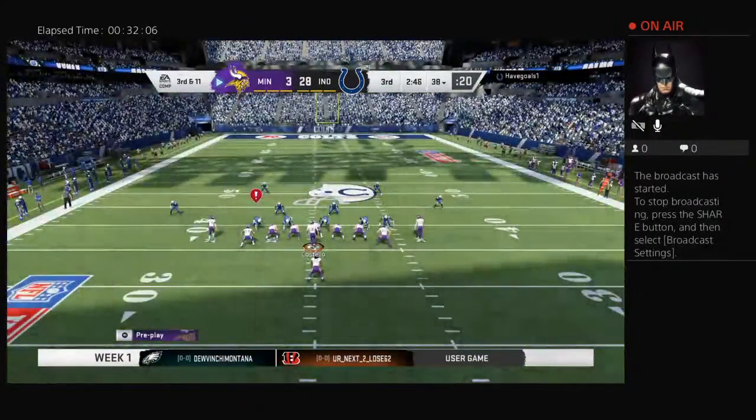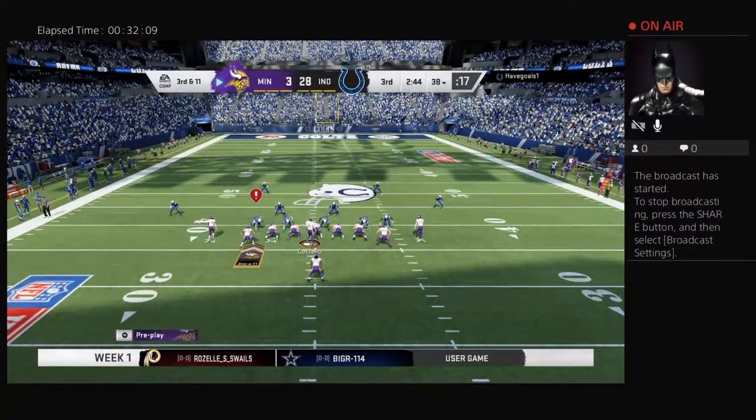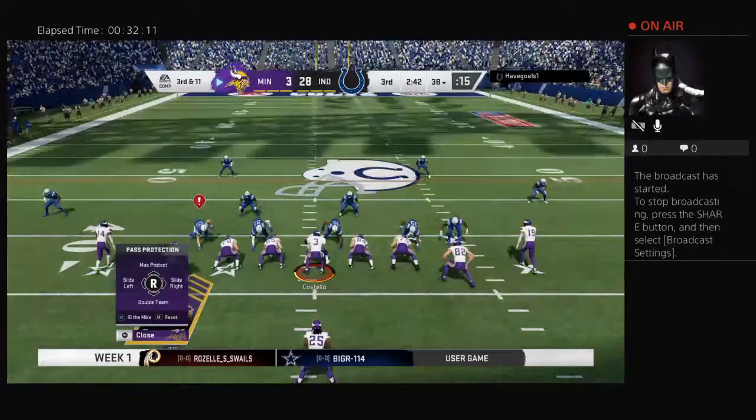Let's go now. 15, line up. 15 line up. Here we go. Let's bring it. Let's go. Let's bring it.